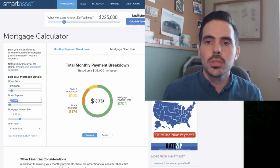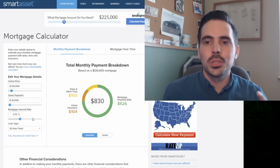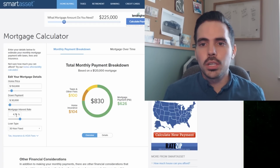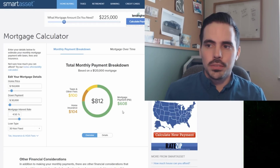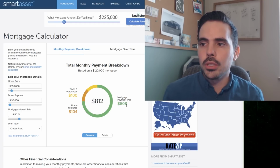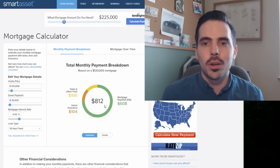Actually, let's do $30,000. So we're going to do the $30,000, which would be a 20% down payment, which also helps you skip out on PMI, which is private mortgage insurance. And I'm a big fan of skipping out on that. So we're going to leave this at maybe 4.5%, just to get a better idea. If you live in an area in this home price range, you would be looking at just the home mortgage itself at $608, with everything included around $812.